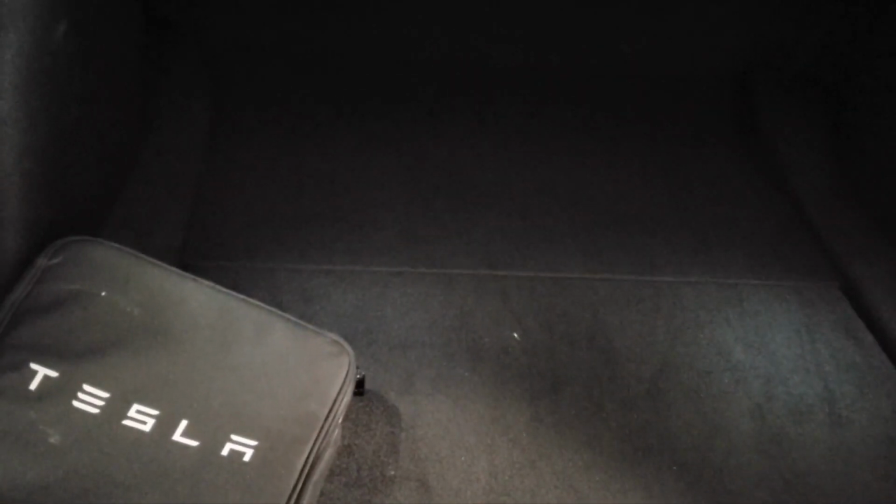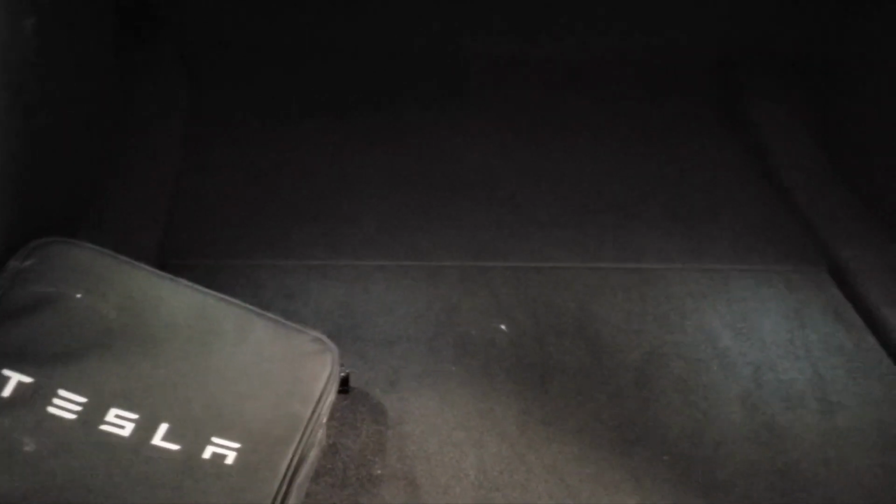The amount of storage space available in a Tesla Model 3's trunk is very good. More than sufficient. And in addition, there is a small amount of space available in the front trunk, but it is not nearly as substantial as this. This is very big for its size. There is even more room than you see at first glance in the Tesla's trunk, because there is a very large storage compartment underneath the trunk.